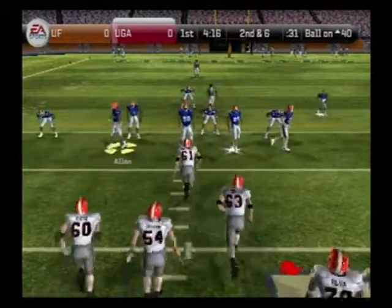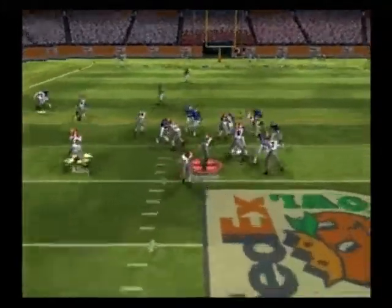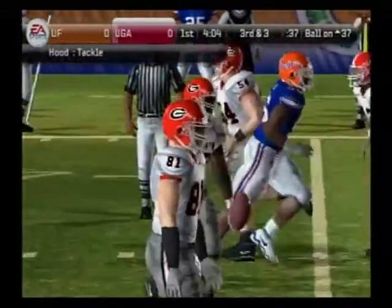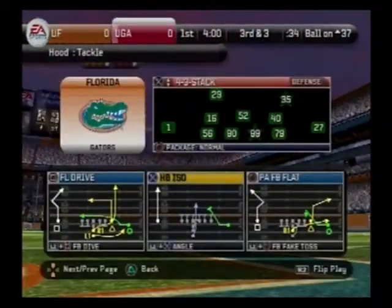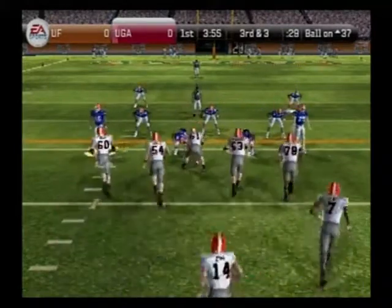It's 2nd down, 6 yards to go. Ball on the 40-yard line. Hampton, the lone back, again with a carry. Hood brings him down at the 37-yard line. And the halfback carries for a pickup of 3. They line up at the 37. We've got 3rd and 3 here.